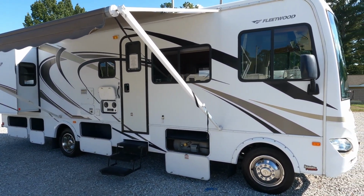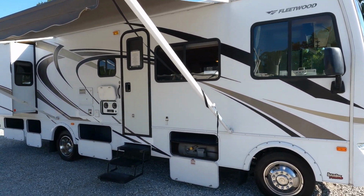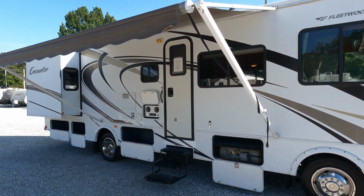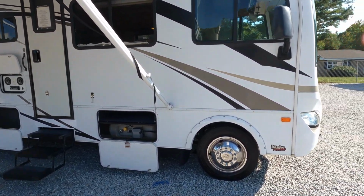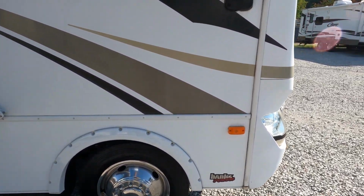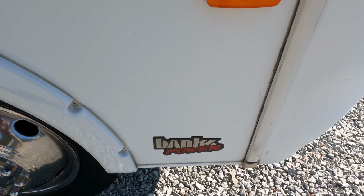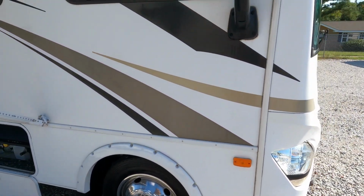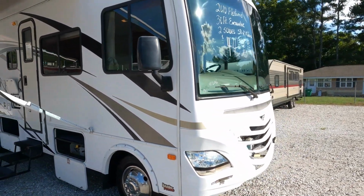Built on a Ford chassis. It's got the 6.8 Triton V-10, 362 horsepower, 457 pound-feet of torque, which is a ton of power for this size motorhome. But to beat that, even though personally I wouldn't spend the extra money to put this on it if it didn't already have it, you've got the Banks power package, and that's huge, guys. That's several $1,000s to add to an existing motorhome.